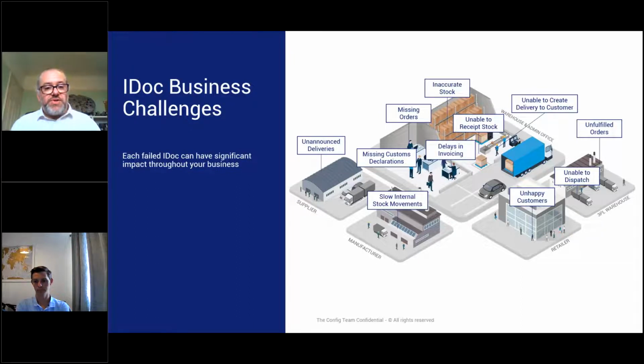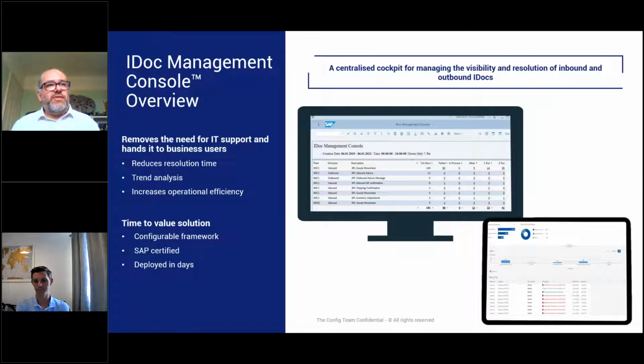So what the IDoc Management Console does is it sits in the SAP system alongside the standard IDoc tools, but expands a little bit. It basically gives a nice user-friendly introduction to IDocs, and a nice one-pager effectively would be my way of working for the day.